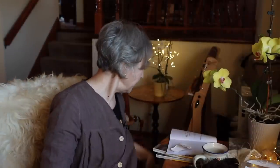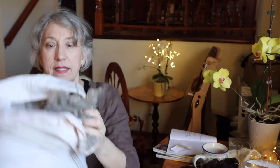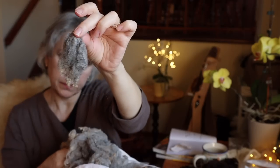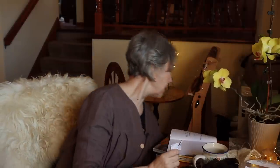All right, so is that all I have in the way of Finn? Yeah, so this is another way. This is in an old flannel pillowcase, and I just took my gray washed wool and put it in there. And it's fine.